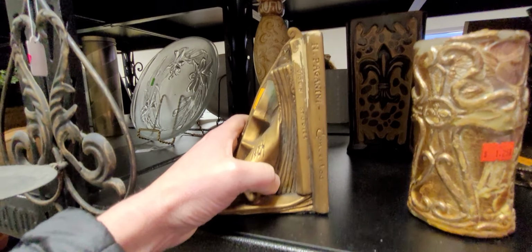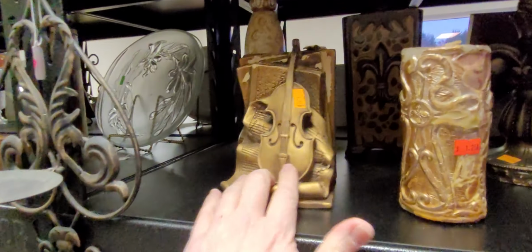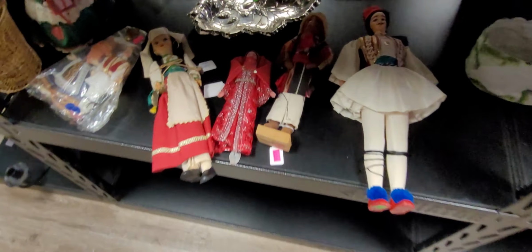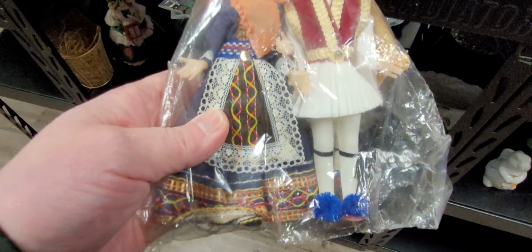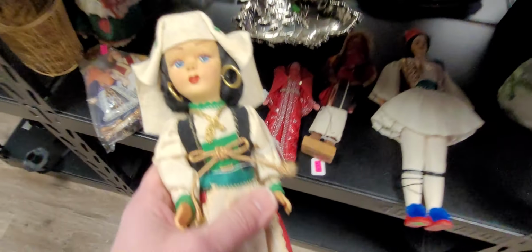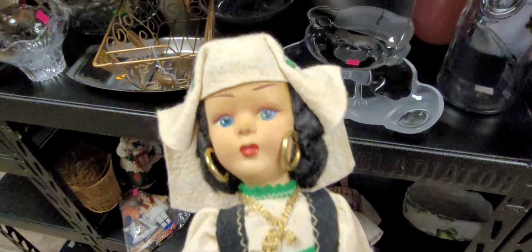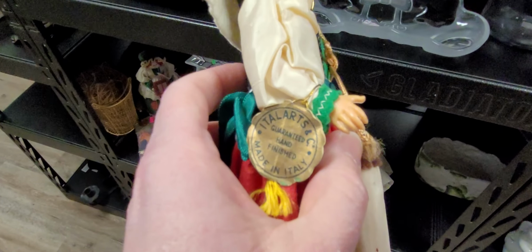Look at this bookend. Let's see what it says. Violin Studies. This is from 1964. Look at that. So that's pretty old. It's got a little bit of issues there, but that's still a really cool piece. What are these? This is a 1940s vintage doll. Look at that. What is on it? Made in Italy.